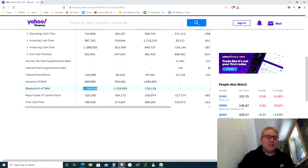Usually you see the other way around. You see issue of debt 1.3 and repayment mostly zero, if not. In this case, and look at the year before that, issue of debt almost $1 billion, but they paid 1.25 billion. And before that, like 2 years ago, they issued debt 1.9 billion and they paid like 700. So they had like 1.2 billion debt left. They paid it here, but they took 900, and so they have like 900 million debt left, and they paid out of that 900, they paid 1.3, but they took 6, so they have about, I don't know, $200-300 million left in debt. In a year or two from now, they're gonna be debt free.